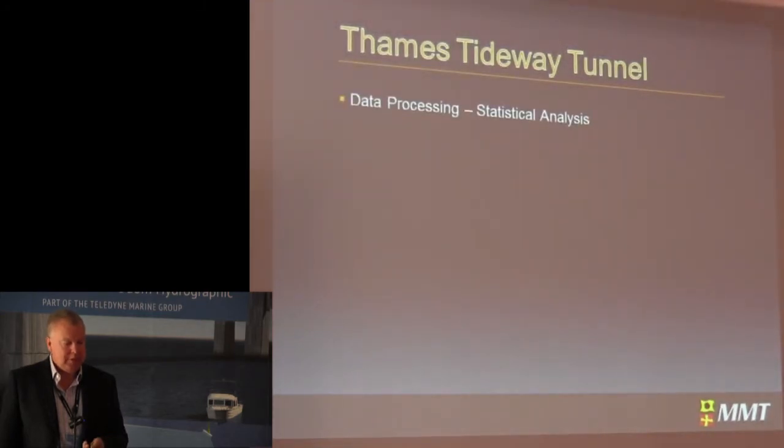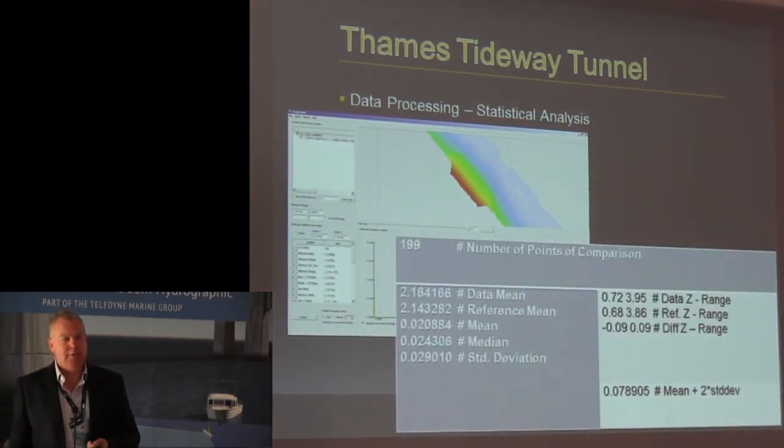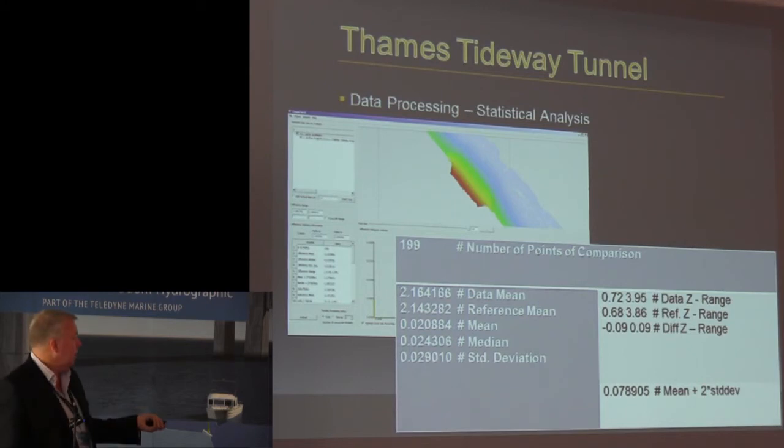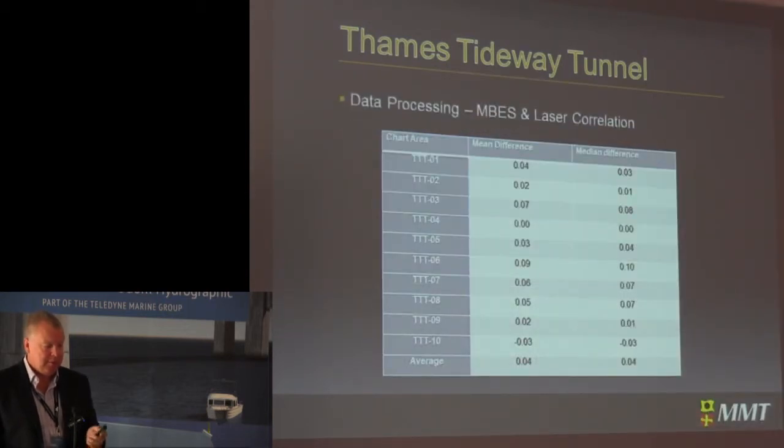And then when we do the statistical analysis again, we're doing now with a lot more points over the data because we've done 199 different measurements over that ramp. And now we've increased our accuracy by a factor of 2 really. So our 2 sigma is actually now 8 centimetres and our means are still about 2. So the repeatability is much better. And then this is just a comparison between the multi-beam and the laser, which was kind of, we had to do. So 10 centimetres is a maximum. Everything else is normally less than 5 centimetres between the two.